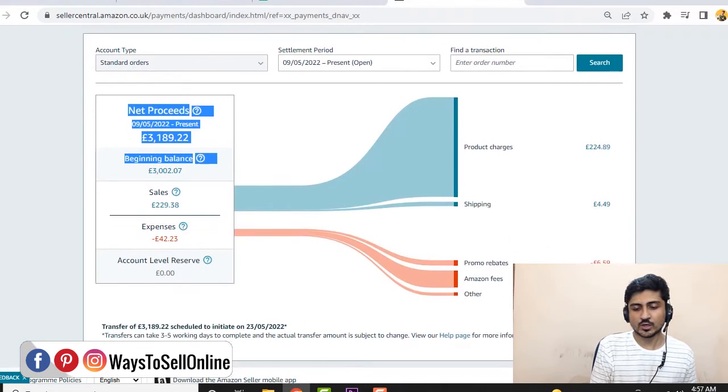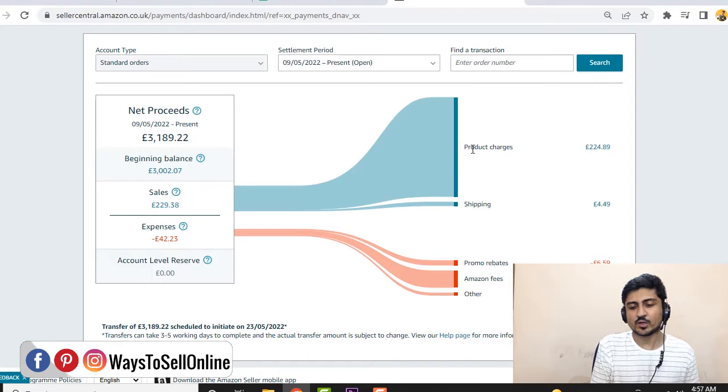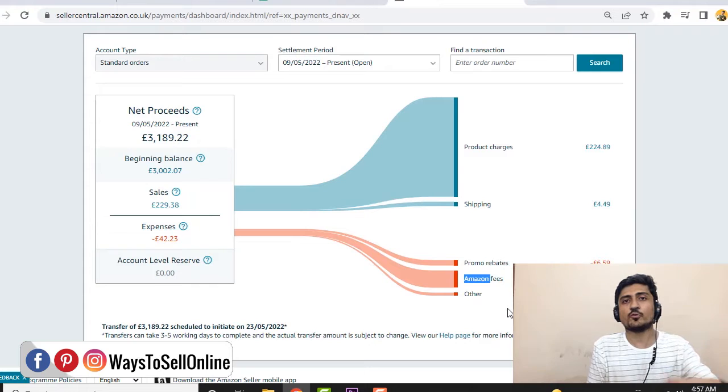If I go further down, you can see this is the graph, and the upper graph is blue and the lower graph is red. On the upper graph you can see that the product charges are £224 for today, the shipping charges are £4.49, promotional rebates £6.65, Amazon fees £34 and others £1.35. So in this section, you can see the breakdown of your payments. Like today, if you get 10 sales and the revenue you get is £300, here you can see how much money from that £300 you will get, and how much money Amazon will take as a storage fee or shipping fee.